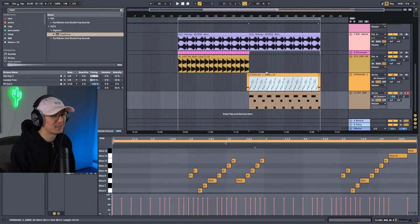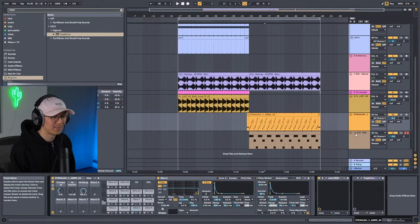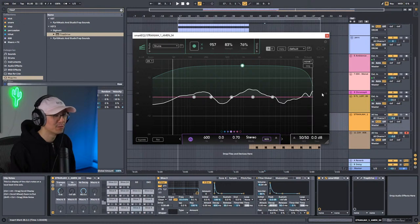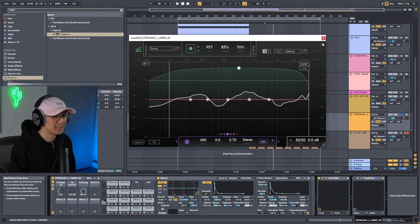And then we went into some jungle. I added some Amens and some 808s, and once again, notice how using that Smart EQ, it was intelligently able to detect an EQ profile to provide more balance to my Amens. So that was quite nice to see. So really nice tool, Smart EQ.